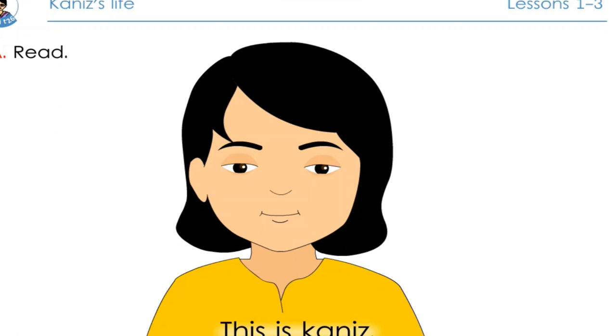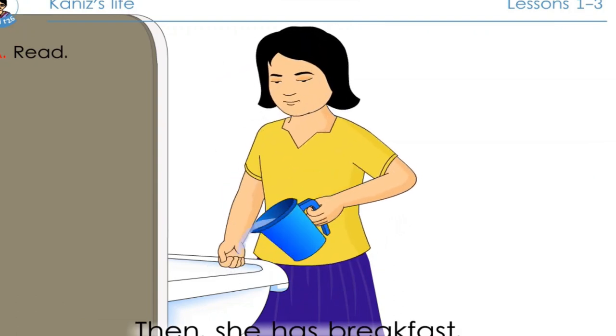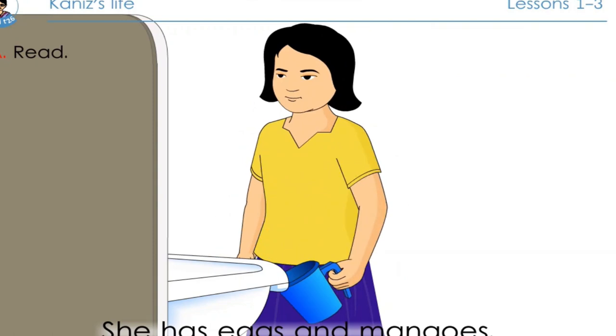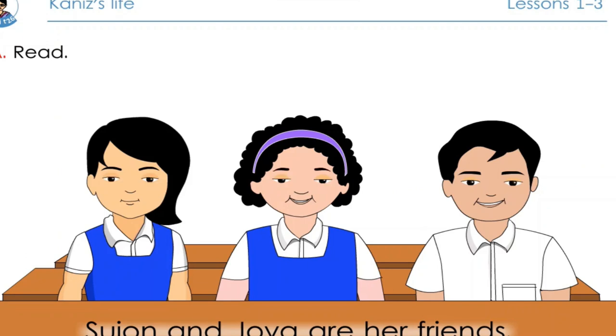Read. This is Kani's. In the morning, she washes her face. Then she has breakfast. She has eggs and mangoes. Then she brushes her teeth. She goes to school. Miss Mariam is her teacher. Shujan and Joya are her friends.